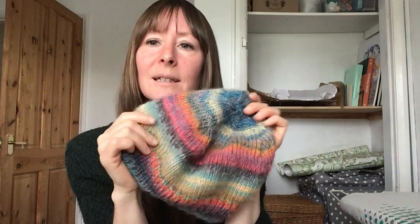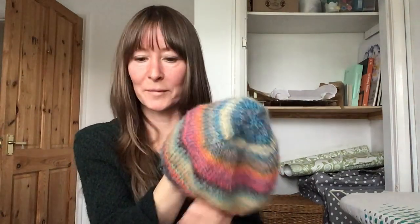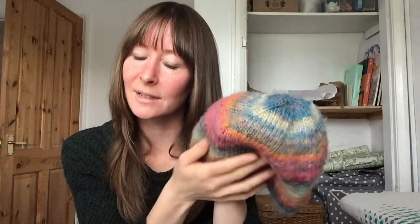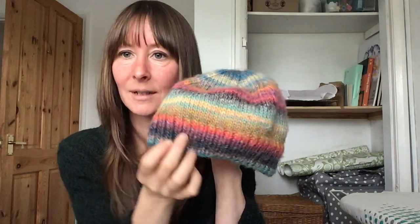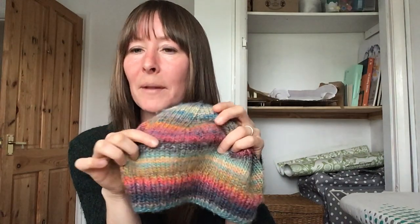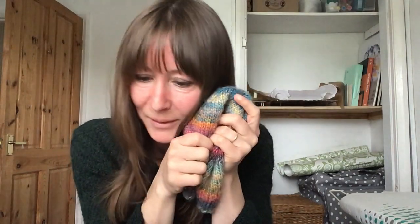So for this, I can't remember what the pattern called for, but I've knit this to fit me, although Martha wears it. It's a bit big for both of us. I cast on 92 stitches. I don't know if the pattern suggested 92 or if I modified that. I cannot remember. I haven't written my notes in too much detail on Ravelry, I don't think. But this is a 92 stitch cast on. I used 5.5mm needles. I don't know what the gauge is. I could possibly find out and then put it on Ravelry. I'm not sure if I will do that or not.